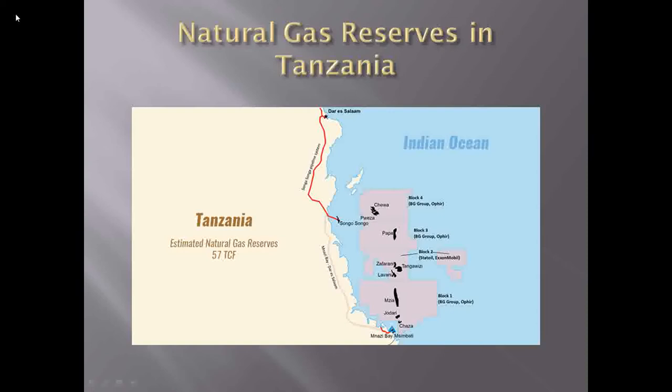There are several international oil companies involved in exploration and drilling of natural gas in Tanzania. We have Equinor, Shell, among others. Equinor is one of the international oil companies that has been carrying out exploration drilling activity in Tanzania. The company was allocated Block 2 offshore, and a total of 15 exploration wells have been drilled, resulting in 9 discoveries with estimated volumes of more than 20 trillion cubic feet, or TCF, of natural gas.